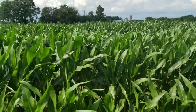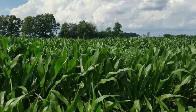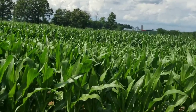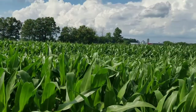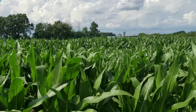Alright, so this cornfield here, I said in a previous video that I planted it in March. Obviously that's wrong. I just planted April 26th. I don't know if this camera will really show it, but if you look about 12 rows in, the corn's about a foot taller.